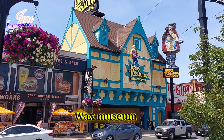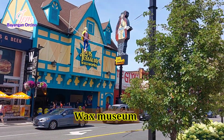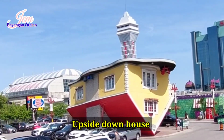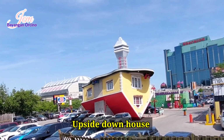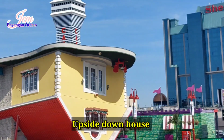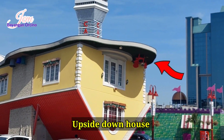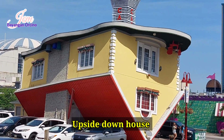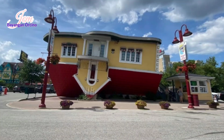And dito is a wax museum. So makikita mo dyan yung parang tao na made of wax. Okay, upside down house. Dito mo makikita din yung lahat sa loob is baliktad. Ayan, gaya ng nasa labas na may sasakyan, baliktad na rin. Oh, beautiful.